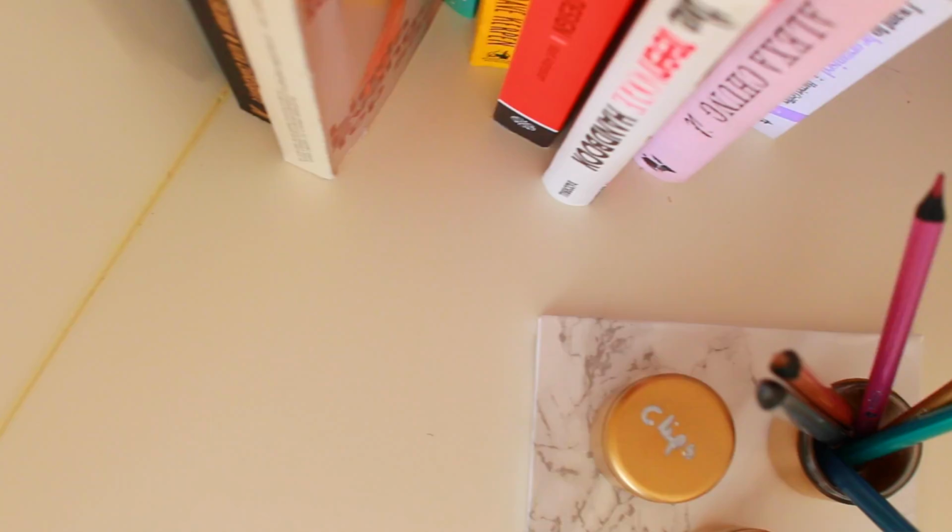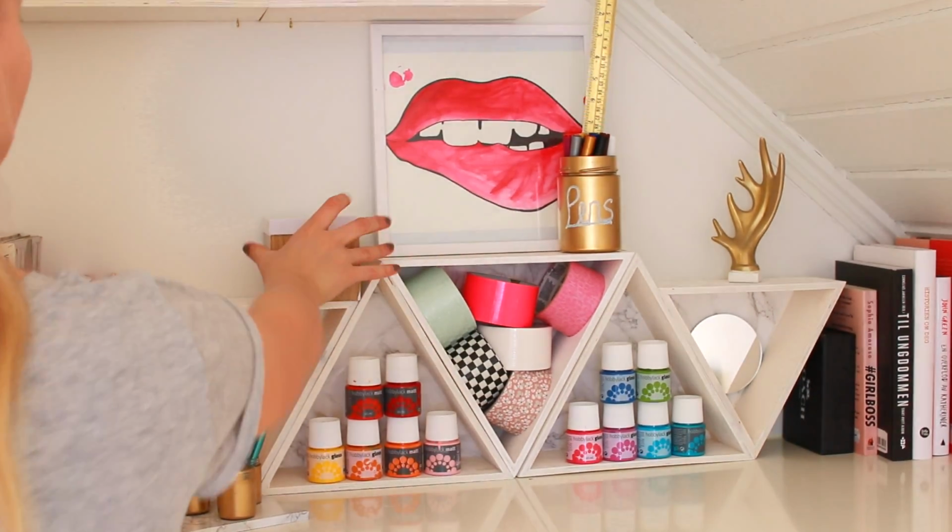And there you have it! Super cute organizers for all the smaller things in your room. But what about those bigger, hard to organize items?